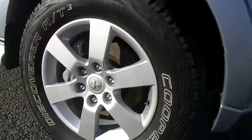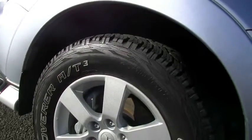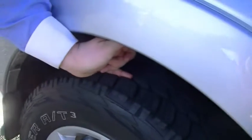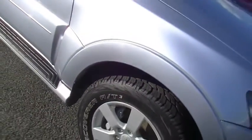Front wheel here, unmarked, brilliant condition. The front tire, obviously we've got Cooper Discoverer AT3s all around this vehicle. Massive, oh my shadow's in the way there, but massive amounts of tread depth at the front as well. A really good all-terrain tire actually, the AT3s.